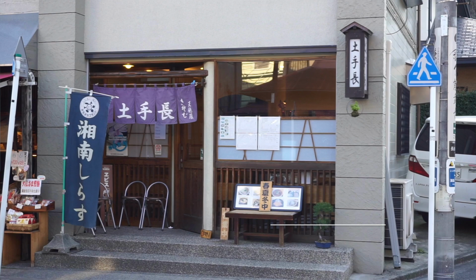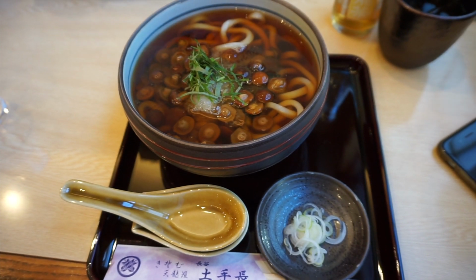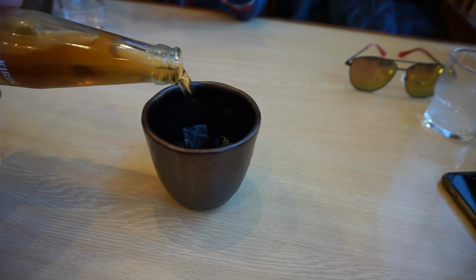So we're in Dotechou, in the Hase area. I'm speaking quite quietly because we're in Japan. I've ordered udon noodles and he's ordered soba noodles. And we've both gone for Nameko, which is a local mushroom soup broth and some oolong tea to go with it. Finally we eat. Sayonara.